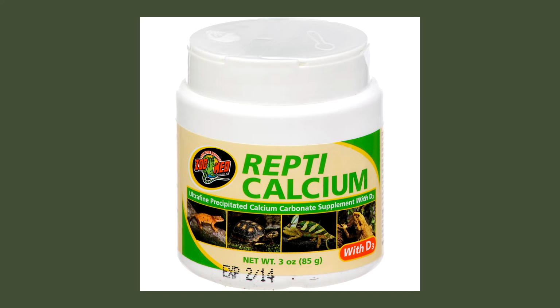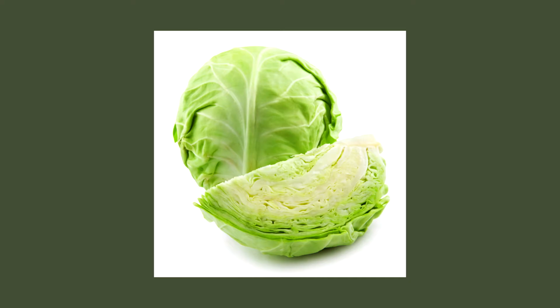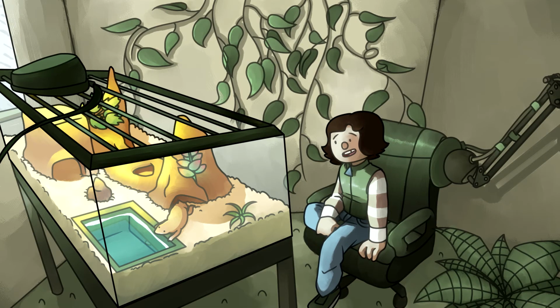Just make sure to avoid feeding them kale, spinach, broccoli, cabbage, and romaine lettuce, specifically in large quantities, since they have minerals in them that can make it difficult for the skink to absorb calcium.